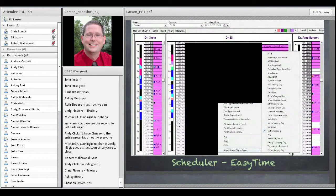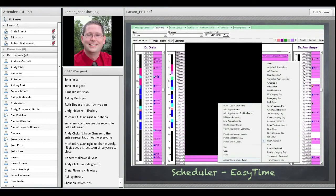So I'm just going to run through some of the basic modules that I use on a daily basis, and as much time allows, I'll go over how I use Infinity. Not necessarily how everybody else here uses it. So the first module that I use the most is the scheduler. They call it Easy Time. Within that, it's set up for each doctor as to who we're seeing, what we're seeing, and we use different color codes to denote some information. So we have no-shows. I have a different color for my surgeries, not checked in, emergency slots. We have some rounds, things like that.